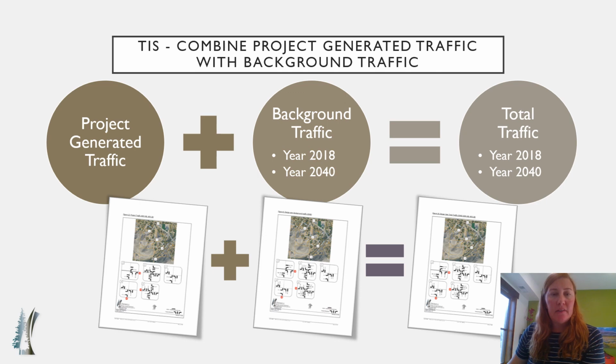So now we're going to add it all together. We have our site traffic, what happens just with Magnus, the proposed development. Then we already know what's happening with the background traffic and projections, both short-term and long-term. If we add those together, we get our total traffic. And our total traffic is what we're looking at when we're analyzing our operations for recommendations, short-term and long-term.